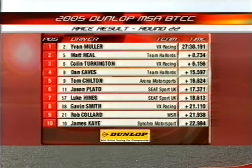Yvan Muller wins at Knockhill in the first race of the day, but it's Matt Neal who takes second place and might have felt he should have won that one. Turkington third, Dan Eaves in fourth ahead of Tom Chilton, Jason Plato, then Luke Hines in the Seat, Gavin Smith in the Vauxhall, Rob Collard in the MG, and 10th place going to James Kay in the Honda.